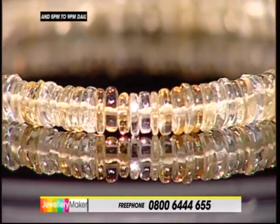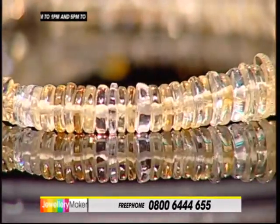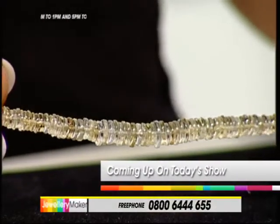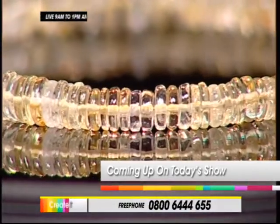Have a look at this strand of absolute excellence. Beautiful citrine from the Gems of Distinction collection. The clarity is incredible. I'd love to see these style crocheted. It's coming up later on in today's show. You need to hold tight for that one.